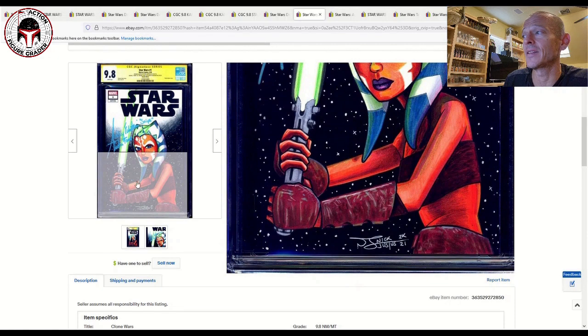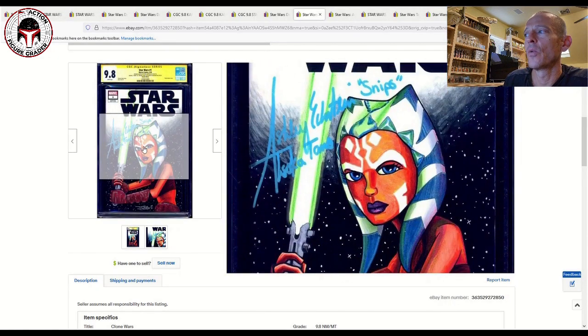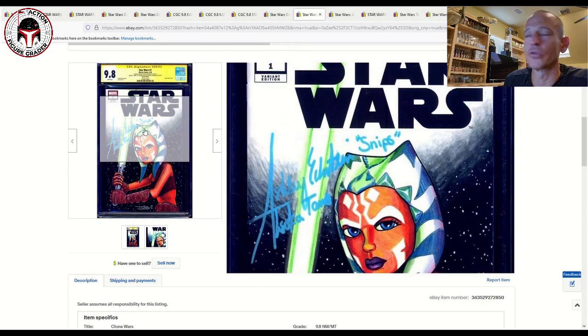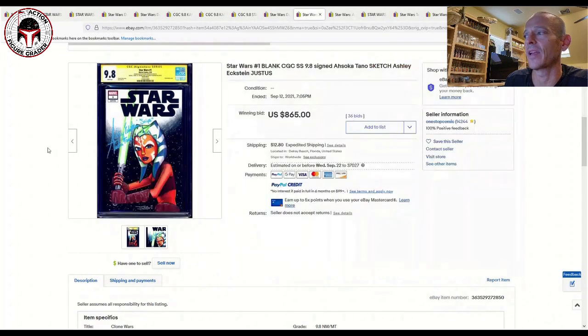So it's double signed, and it also took that blank cover, which is like a blank white cover, with an awesome custom one-of-a-kind Ahsoka drawing. So that's a really, really cool item that's kind of a one-of-one type thing, and just a fantastic item. And the price reflected that.